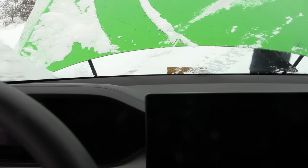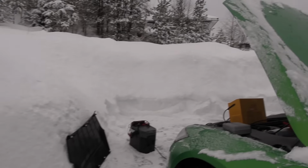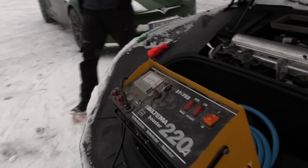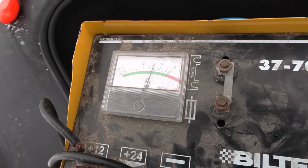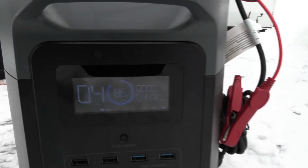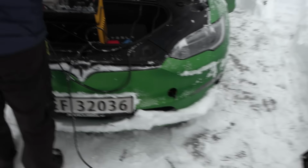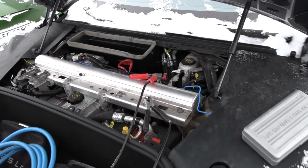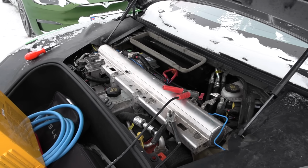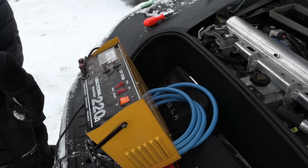This is strange. Maybe the booster is not powerful enough, but it has plenty of current available. You can see here that it's pulling 15 amp, that's roughly 200 watts, and then the total is roughly 450 watts. This is strange why it suddenly just woke up. Maybe we need a more powerful booster.